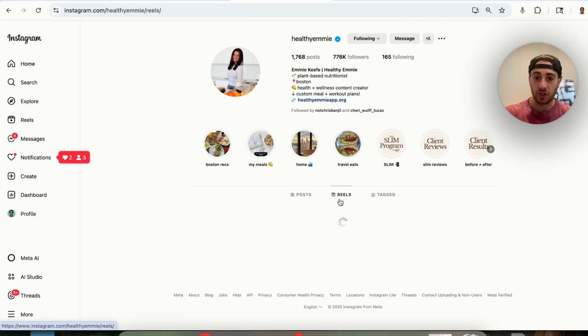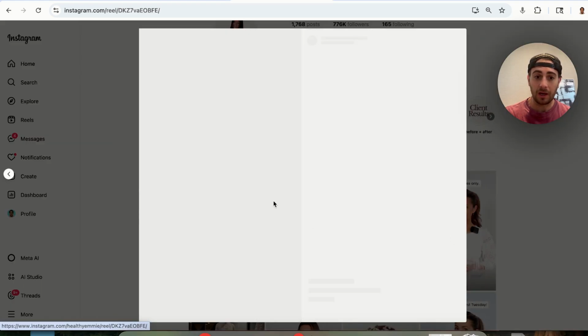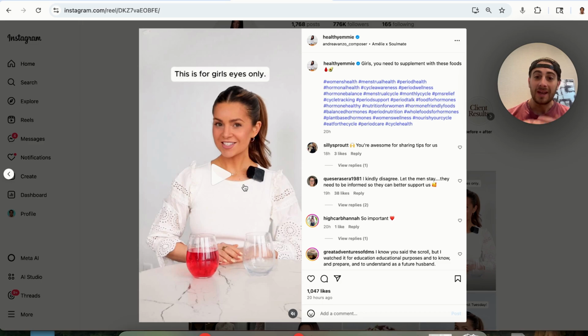Here are some examples. If we look at Emmy right here, she is a perfect example of making visual content. For example, if we come over right here, you'll see that she is explaining a concept, but she's wearing all white, she's got a glass with red in front of her, and that makes me think, please don't spill that on that dress, Emmy. But guess what this does? It allows her to actually begin to get her point across in a way that makes people want to actually watch the video.